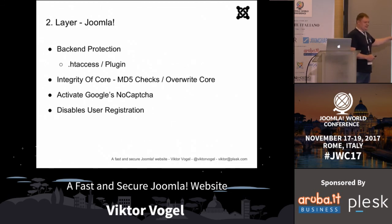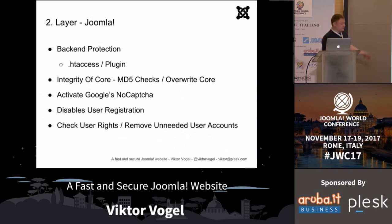All right, so disable user registration. The good thing is, in the latest versions, this is deactivated by default. That's really good. But in older versions, it was activated by default. If you don't need user registration, just deactivate it. Check the user rights and remove unneeded user accounts. That's what I talked about previously. If a user doesn't need access anymore, remove the account. And check the user rights, of course. Try to set your ACL settings as low as possible, so users can just do what they need to do and don't have more rights.